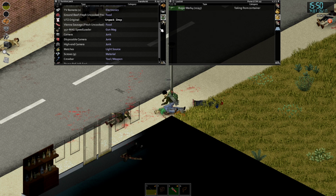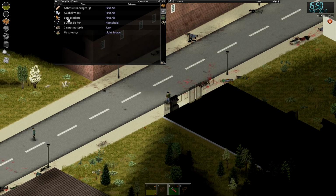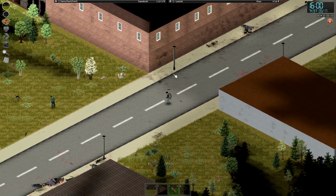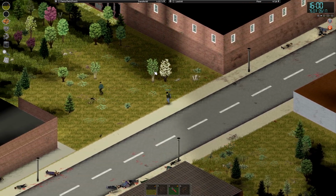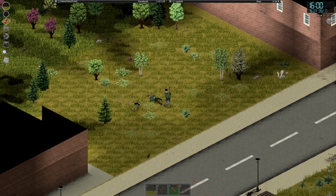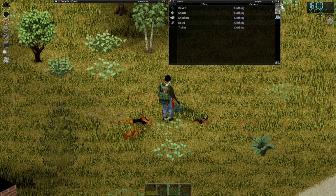Yo, a 22 Mark 4 2245. Those look slick. In before this whole playthrough just becomes, you know, gun collector. Gun collector simulator, alright. Get bonked. Get bonked, idiots. Stay there. And perish.